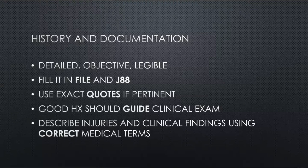Okay. Describe the injuries and the clinical findings using the correct medical terms. I cannot stress this enough. I was in court last week for a J88 that I had to put in for a medical officer who left us.